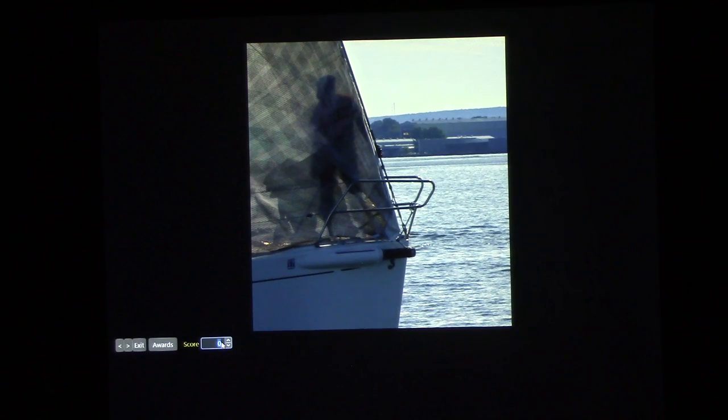Give it an 11, and I hate to do it. I love the shadow behind the sail there. There's just so much of that frame that's bad sky, bad light, distracting background. The shot of the shadow and the sail is great, but really needed to recompose and eliminate a lot of the extraneous portions of the frame.